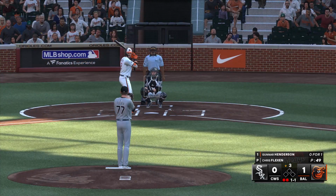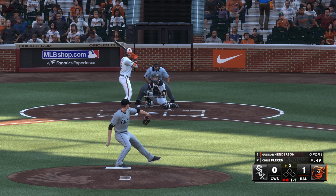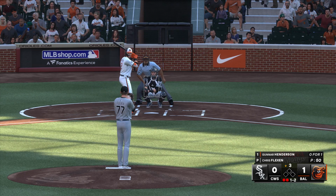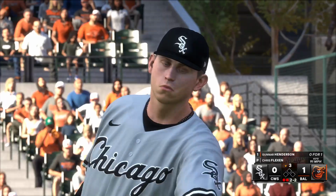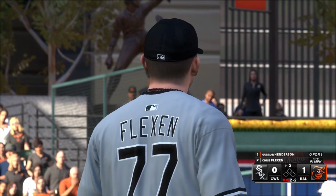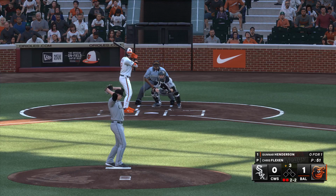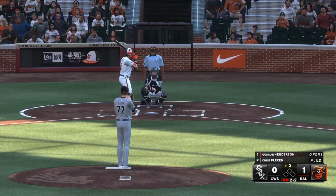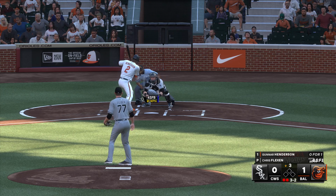And now, Gunnar Henderson. Two outs, bases empty. Next offering is in for a strike. Just missed. Good spot there, but didn't get the strike at the knees and doesn't seem too convinced by the call out there on the mound as he tries to get a better sense of the umpire's strike zone. Stays alive. Two down, nobody on. Three balls, two strikes.